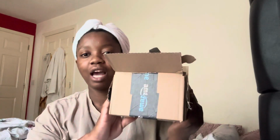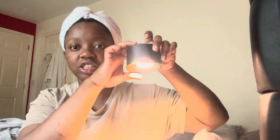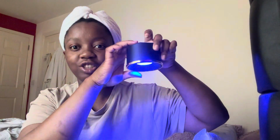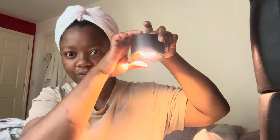So I went on Amazon. It's a wireless magnetic wall light, and it looks like this. I got a black one because the wall art in there is black. Yeah, you can see it changes light, but I don't need all those colorful ones. I just need this one or that one. Yeah, those are the only 2 that I want.